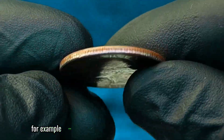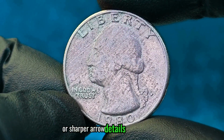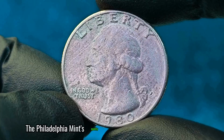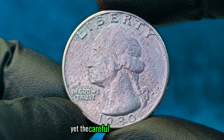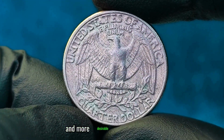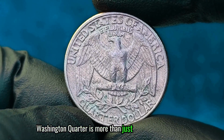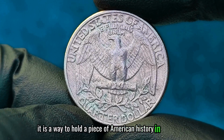For example, coins showing strong relief on Washington's profile or sharper arrow details on the reverse can sometimes command a premium. The Philadelphia Mint's quality control in 1980 was generally robust. Yet the careful eye of a collector can still identify striking differences that make certain specimens rarer and more desirable. Owning a 1980 P Washington quarter is more than just a numismatic pursuit. It is a way to hold a piece of American history in your hand.